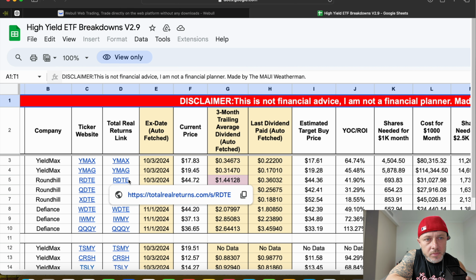Now, this one, IWMY, RDTE, is based on the Russell 2000. And what that is, it's 2,000 stocks. So this one symbol has basically 2,000 things inside. They're making money from 2,000 different things, and they're basically mid-level stocks.